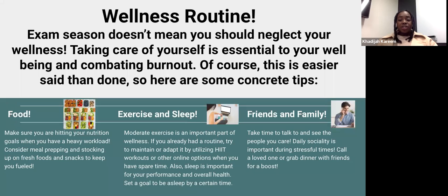Lastly, engage with your friends and family. Take time to see the people that you care about. Daily sociality is important during stressful times. This can be done with a simple phone call with a loved one or grabbing dinner with your friends for a boost. You can even combine some of these. You can opt to eat with a friend, or you can opt to engage in a workout video with your friend. So get creative with how you maintain your wellness during finals season.